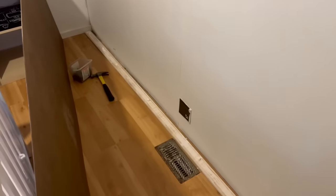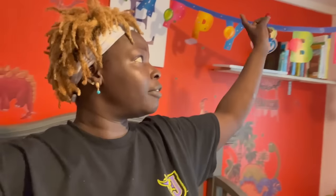I got this wall done, this wall done. Working on this one. All right, y'all, I'm going to go ahead and get Zora's side of the room done. And then after that, I'm going to finish the caulking around the trim, the bottom and the top, and then get the rest of the stuff together.